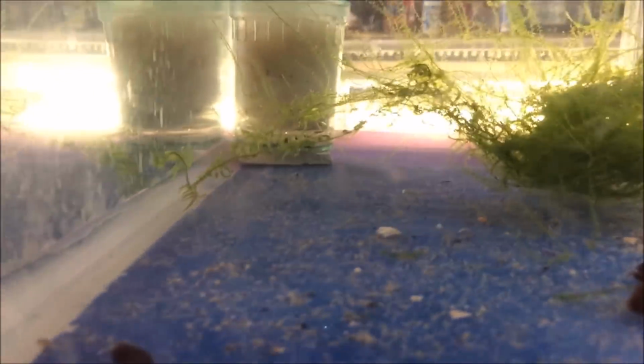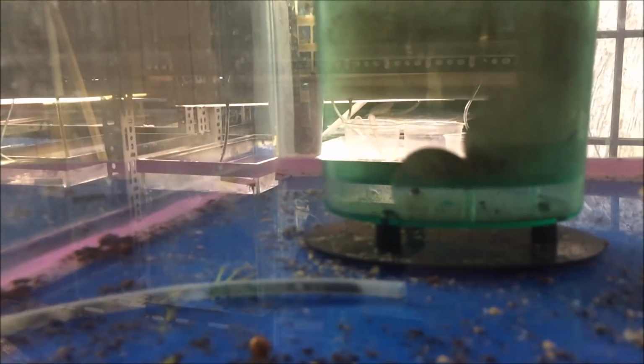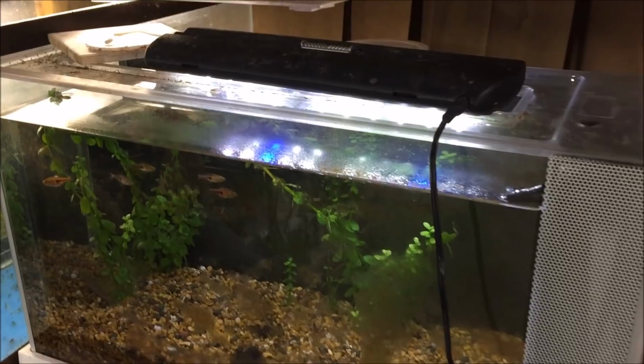Oh, of course, they go to the other side. Like, I know you're trying to take my picture. Let's see if I can get a shot of these guys. Need the glass clean.